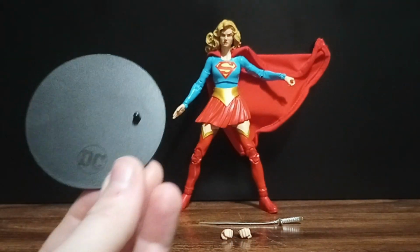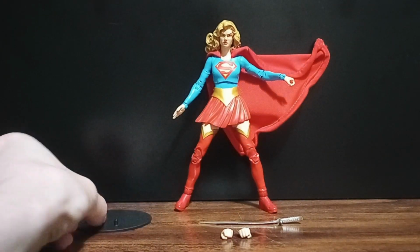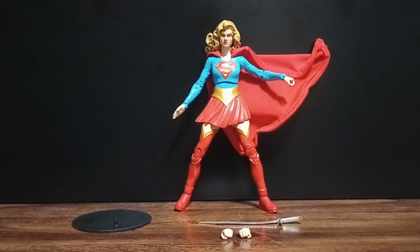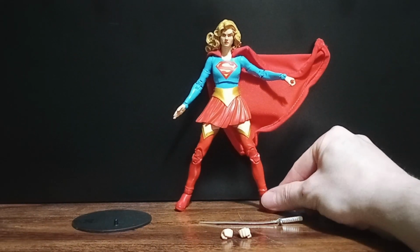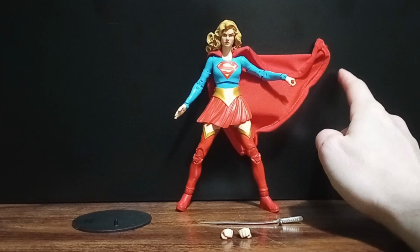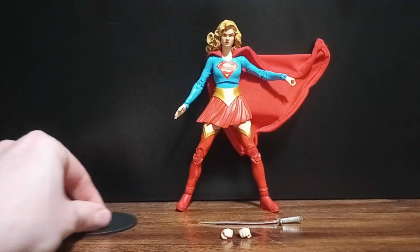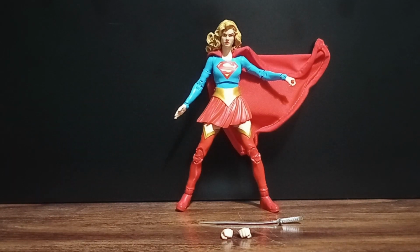So there's your quality control again. It's like, oh, I'll just throw a stand in there. You can suck my bum. You know, just throw a stand in there and it'll be good. Because even right now in the setup I have, she's kind of leaning on the backdrop right here. Not that you can't get her to stand, just for the review purposes, I wanted to move it along.